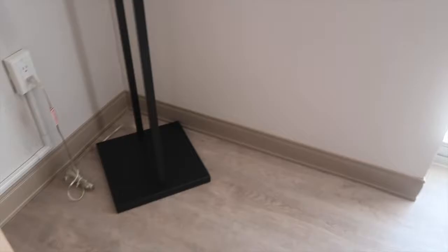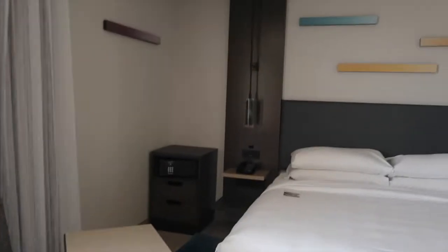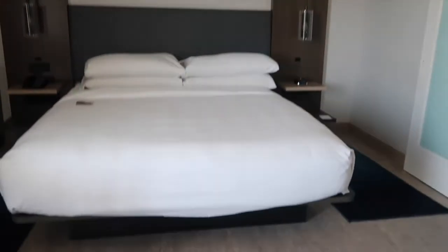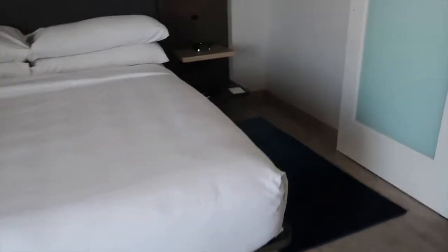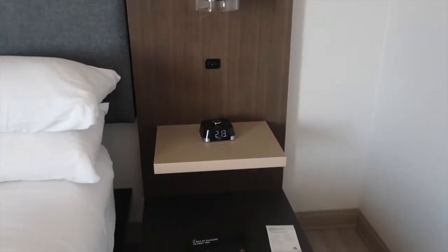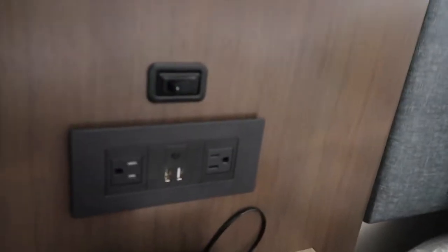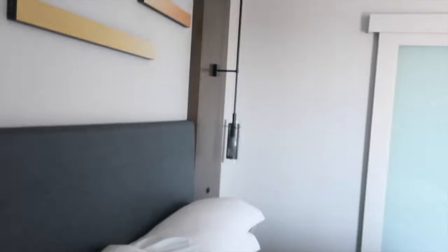Then over here we have a lamp, and we have a chair with a little table area. And let me just give you a view. So we have an alarm clock over here, a little side table, and then there are outlets built in, USB and regular outlets built into the alarm clock. Then we can go over here and we have a phone. We have some more outlets in the wall, and there are lamps on either side of the room, like little light bulbs to light up the side of the bed.